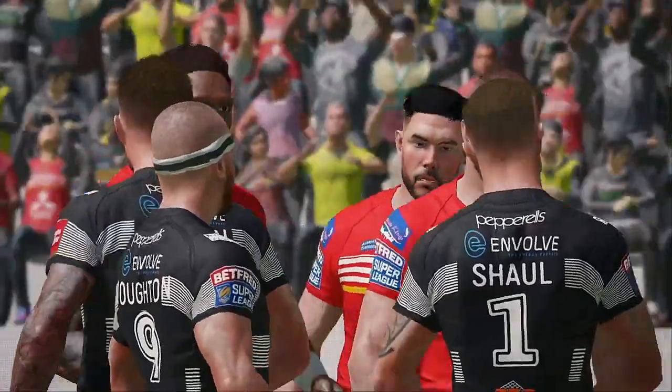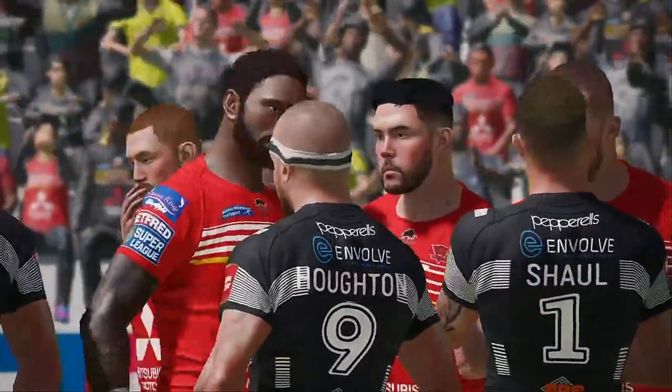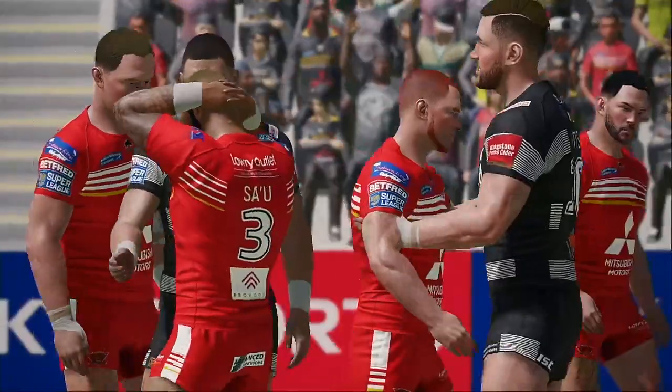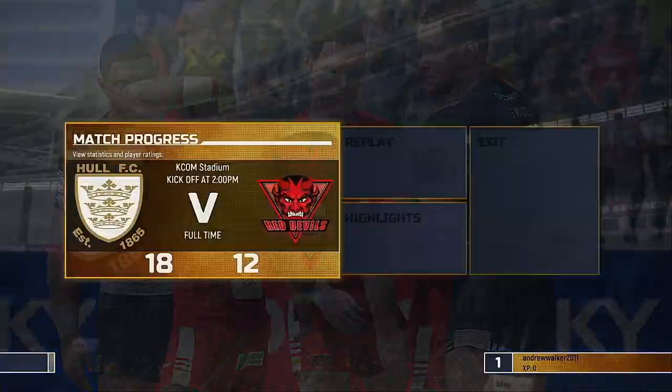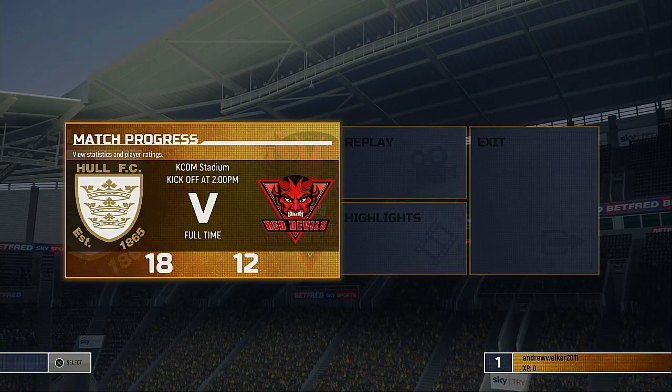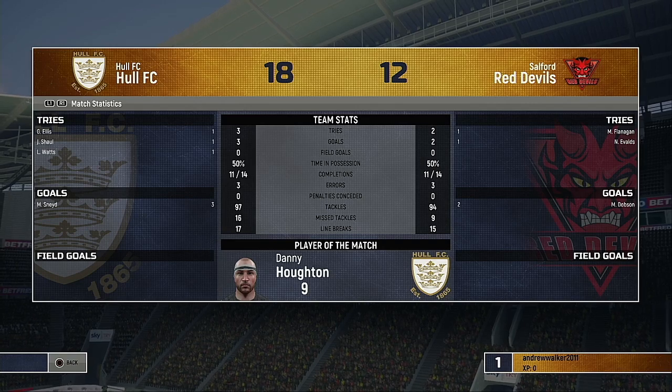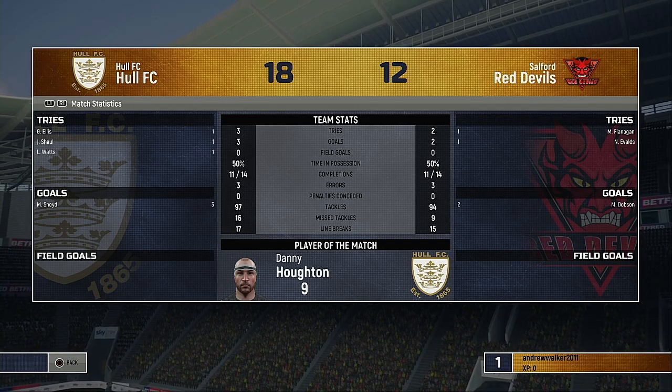Hull showed up and got the result they were after. They stuck to the game plan, and it was a very good performance on their part. Their opponents, well, maybe a little complacent. It'll be interesting to see what their coach's assessment is when he fronts up to the media. Well, I think you're right.